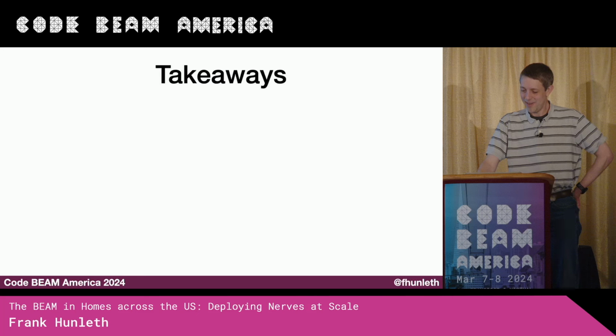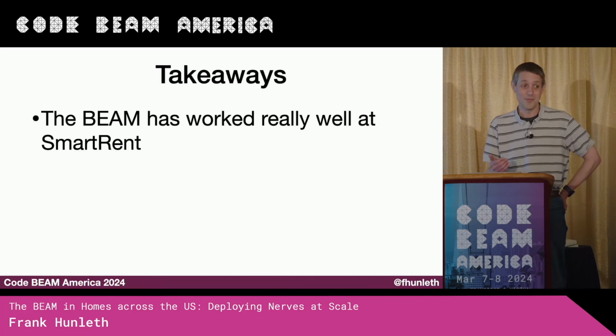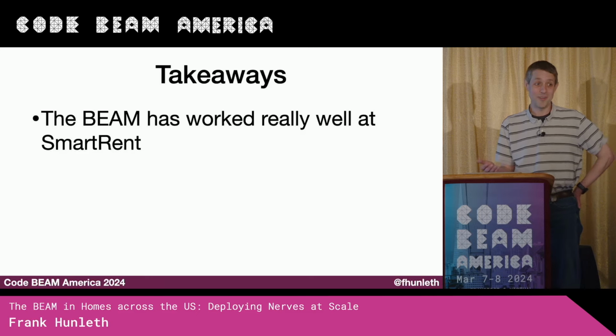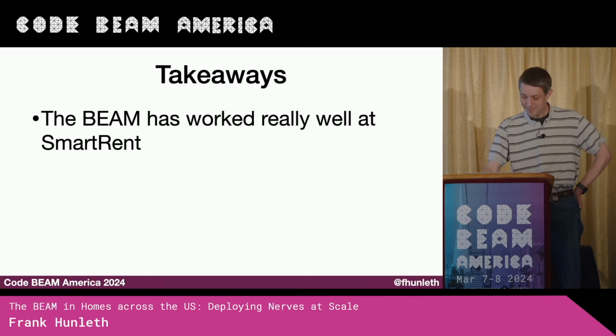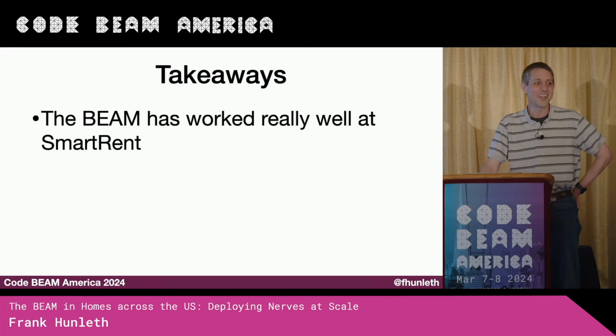At any rate, I really want to underscore that the BEAM worked really well for us. Our use case maps a lot to the strengths of the BEAM. It works well for our team. We're deploying this in a very big way, and I'm very excited about continuing down this path. I'm very happy that it's working out the way that it is. This really isn't a Nerves talk. This is a whole ecosystem talk. So I'm very happy with the rest of the stuff that's going on.